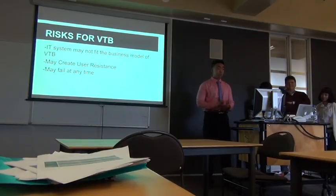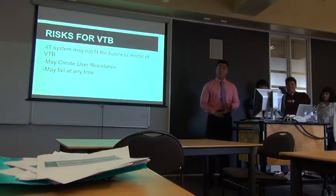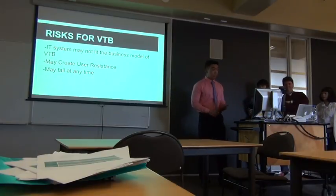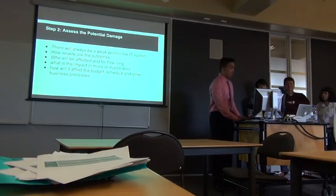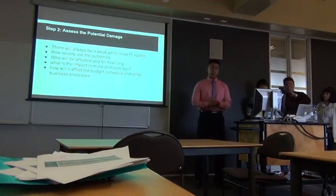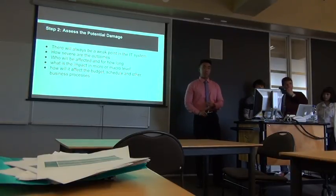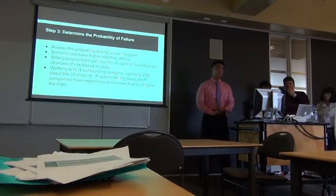The risk for VTB, there are 3 risks that we identified. The first one is it may not fit the business model, and second, it can create user resistance, and the last one is unavoidable, which is it could fail at any time. Second step, assess the potential damage. There will always be a weak point in the IT system, and there will always be damages caused by these risks. We need to know who's going to be affected, how they're going to be affected, and how long the damage will last.